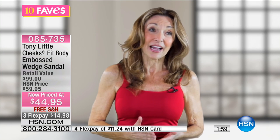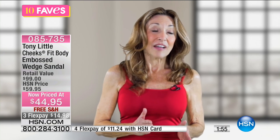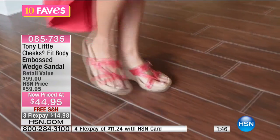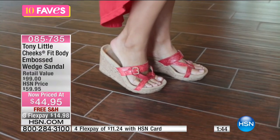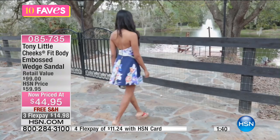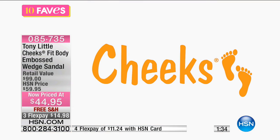Just because I'm a senior doesn't mean that I don't want to look stylish and chic. As soon as I put on these cheeks wedge, I felt so young. I'm running around, I'm usually always late, so I have to be moving fast, and I feel like these allow me the ability to get where I need to be fast, and they're super fashionable, as you can see. I have to be in heels that are 5 inches tall. But at the end of the day, this is what I want. Cheeks, fit body, comfortable wedges.